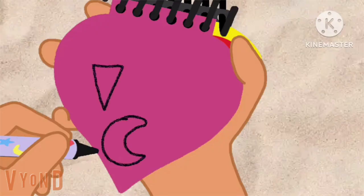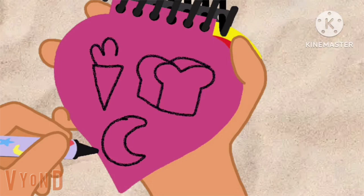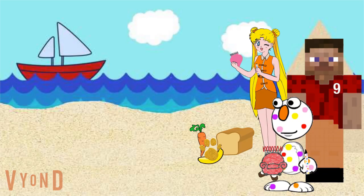Let's start with a triangle, a crescent, and this bumpy curve with a line on the back for some bread. A stem on top for the carrot, and a line here for the banana. There, food. Okay, now me.